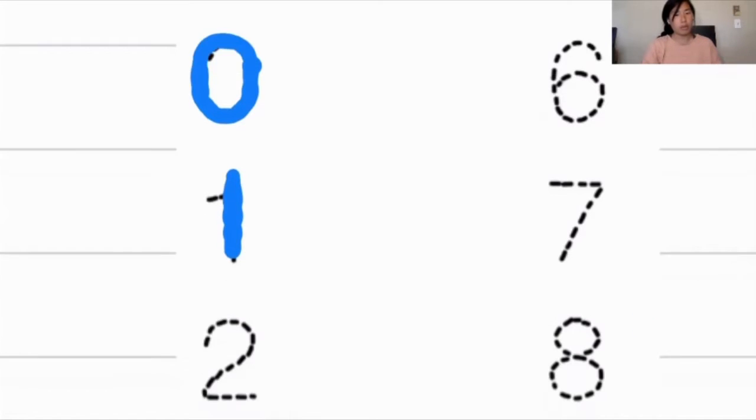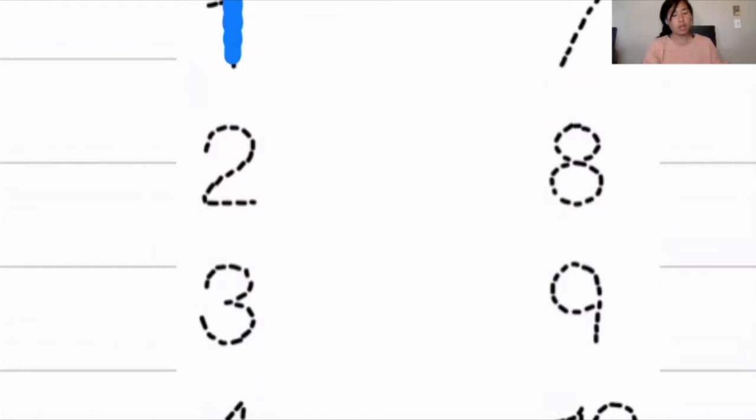All right, if we move up, we have our number 2. Our number 2 is not as straight as number 1, right? So we're going to start here at the top, and we're going to actually curve around, kind of like you're making it up, and then curve back and stop, and then go straight across. So that's our number 2.